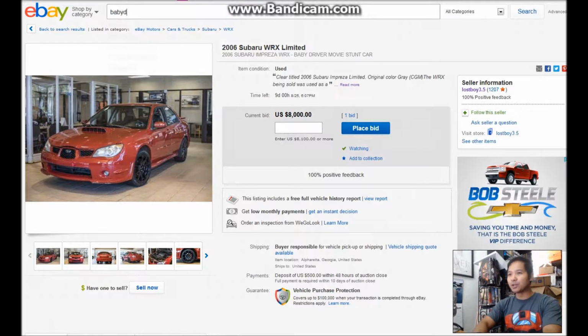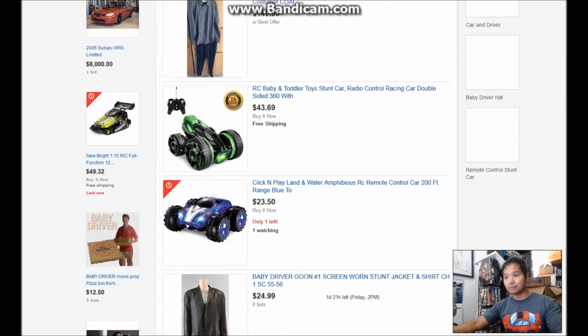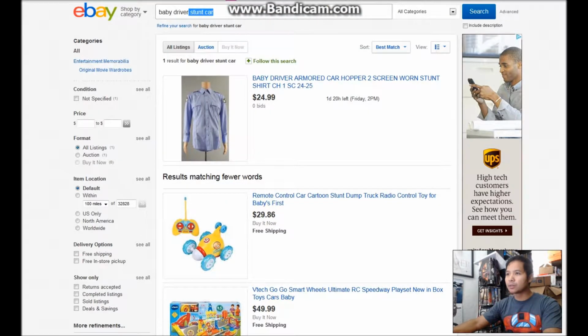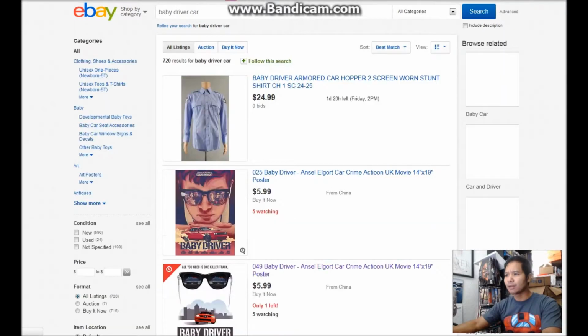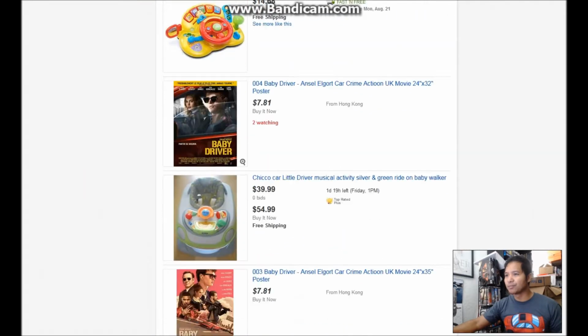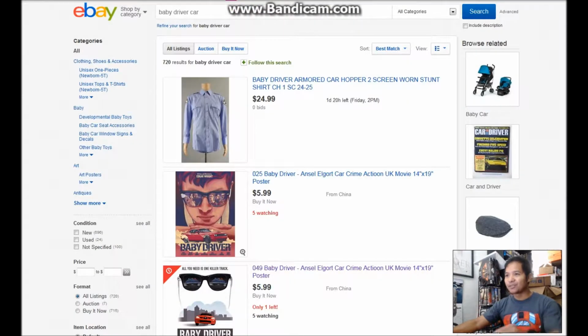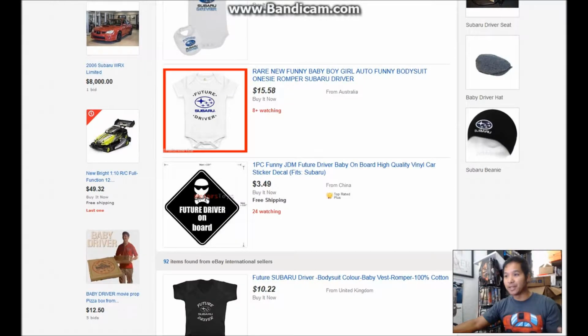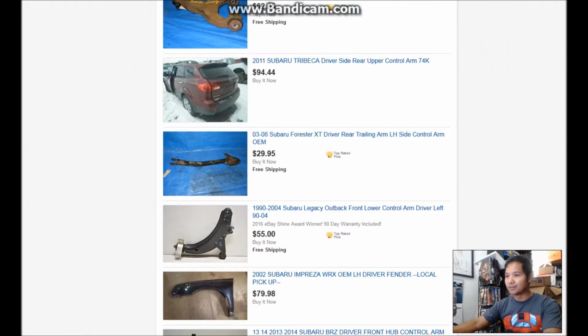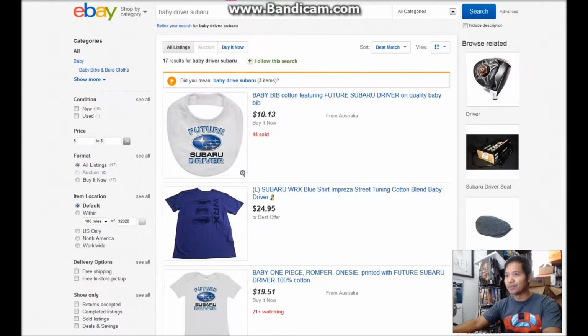Watch this. Let's type in Baby Driver Stunt Car. Nothing. It's just movie props, costumes. Let's type in Baby Driver Car. And there's a point to this. And look, there's nothing here. Nothing. It says posters, some baby toys. Let's type in Baby Driver Subaru. You actually literally get baby clothes for Subaru future drivers. And then you get some other parts. Basically, it's not coming up. Let's try Baby Driver WRX.